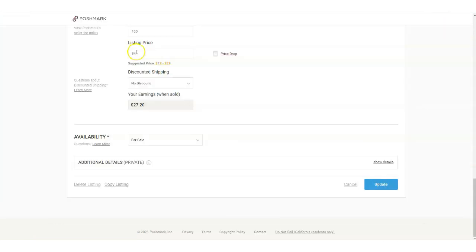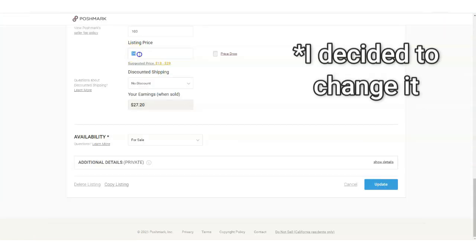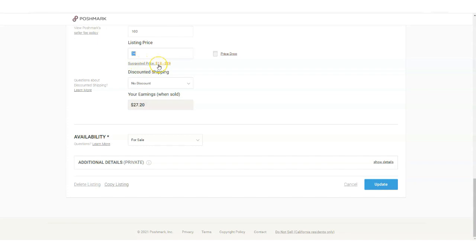So here is our final price, $34, and right below it you will see that there is a suggested price. This is something Poshmark recently added. They just try to tell you around how much they think you should list your item for a faster sale. But I ignore this. I just do my own research as I just showed you, and I go with my best estimate on my own.